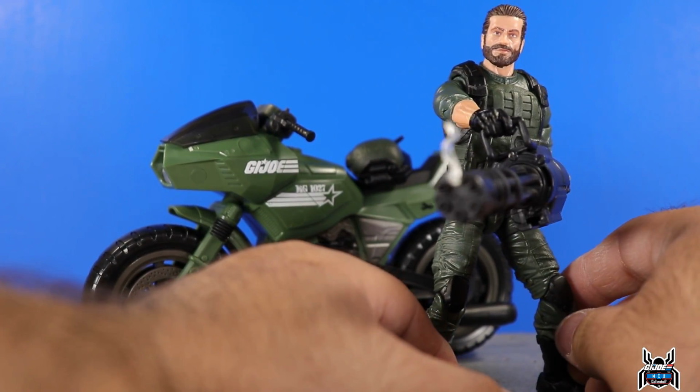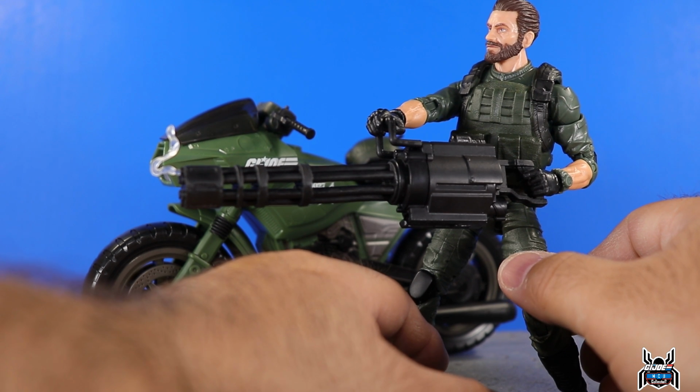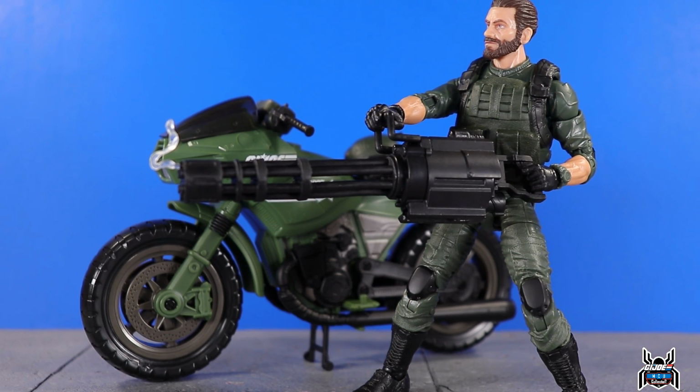You can have him holding it out on its own. But there it is. That looks pretty good. You're going to have to balance him, and he holds it in a bit of an awkward position. But a nice, fun set.